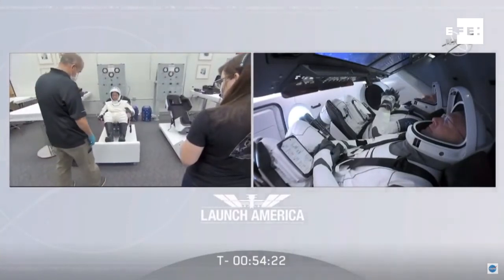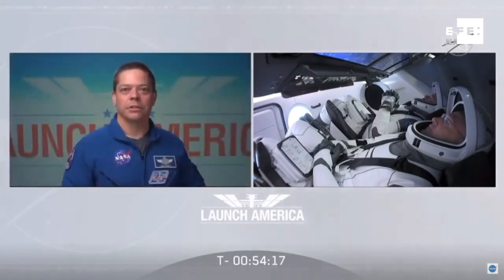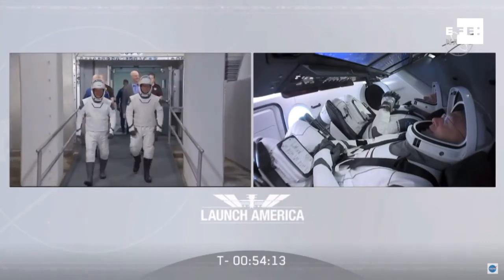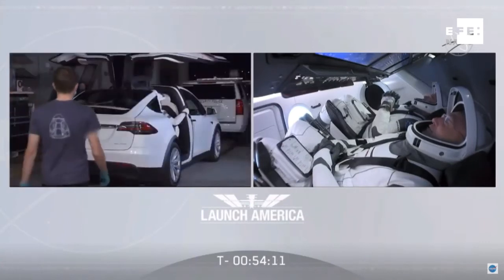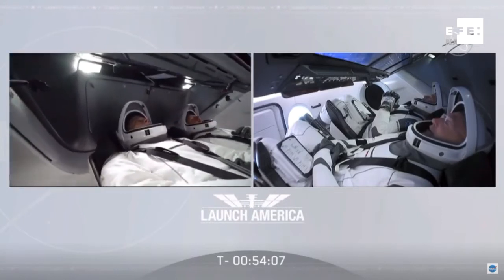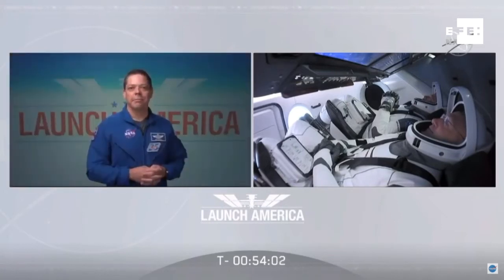When you go through the launch day preparations, there's a lot of moments that kind of stand out to you. One is the celebratory piece of it, which is that you're walking out of the suit up room and getting in the vehicle that's going to take you to the launch pad. When you close the hatch, that's really when Doug and I are in the vehicle, and it's our vehicle, and we're really in control of the mission at that point.